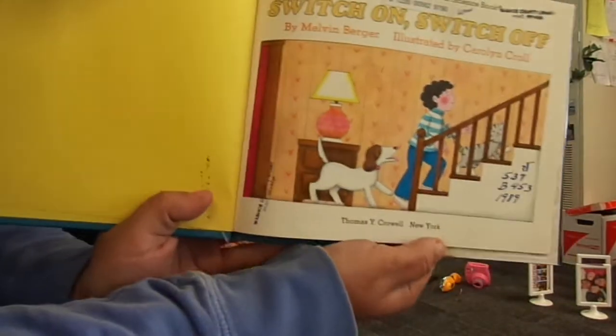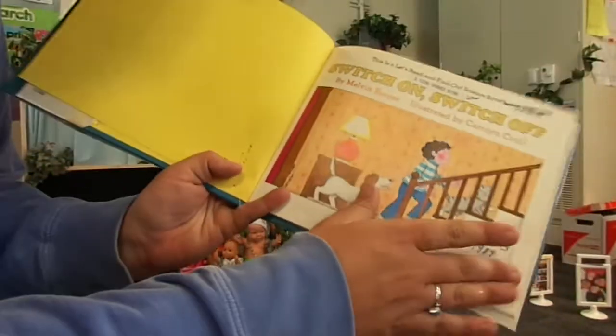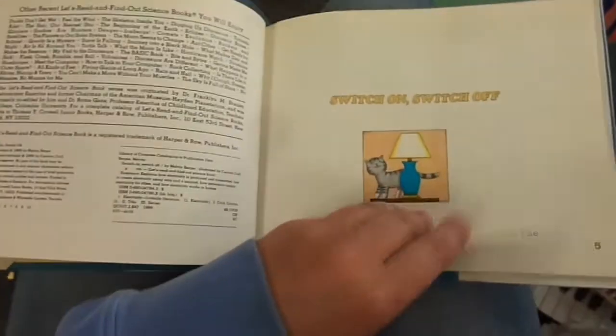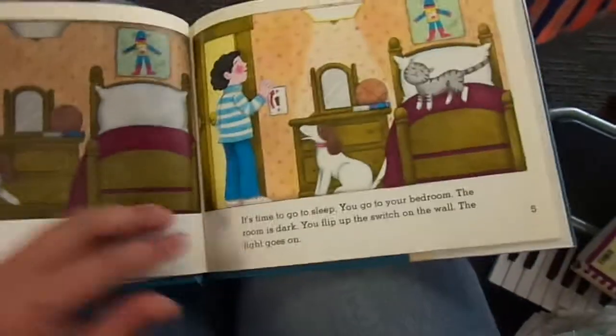Oh, do you see a light in this picture? A lamp. Switch on, switch off. By Melvin Berger.